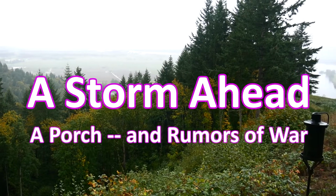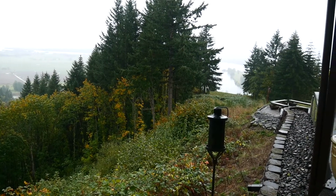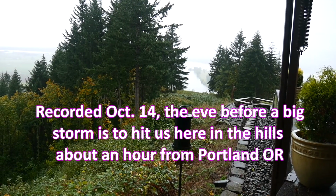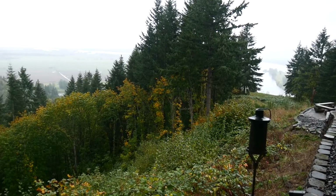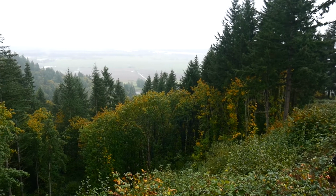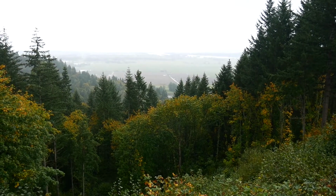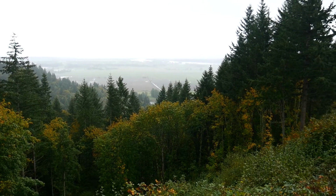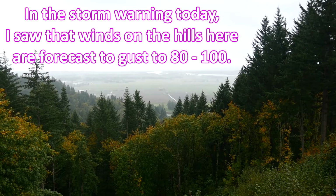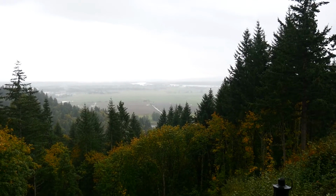There's a storm coming, and it's supposed to hit tomorrow. RH here. I'm out on the back porch. Can't see a lot in the distance, but it's raining. Had some wind last night, and it's supposed to really pick up. In fact, the winds on the peaks here and the hills could reach 100 miles an hour.